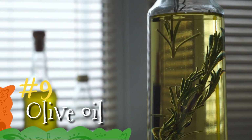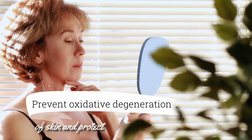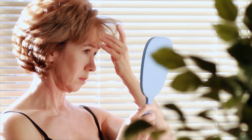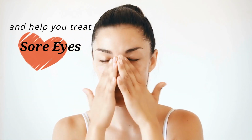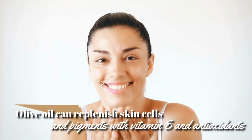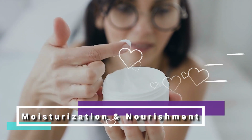9. Olive oil. Due to its high antioxidant content, using olive oil in your diet can prevent oxidative degeneration of skin and protect against damage caused due to aging. Topical applications of olive oil are also helpful in providing relief from stress and help you treat sore eyes. When applied to your dark spots or hollow spots, olive oil can replenish skin cells and pigments with vitamin E and antioxidants. This moisturization and nourishment can reverse the skin damage and help your skin to feel better.